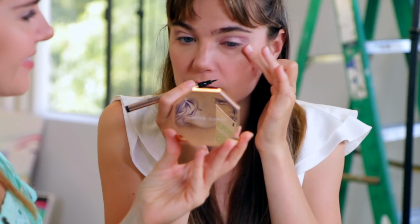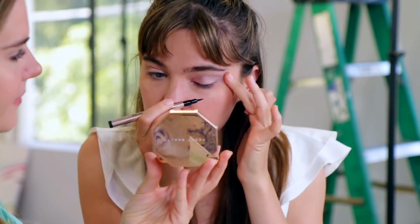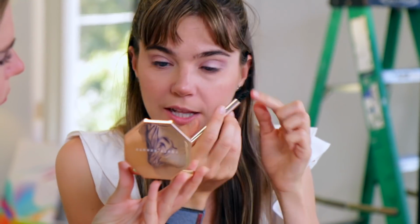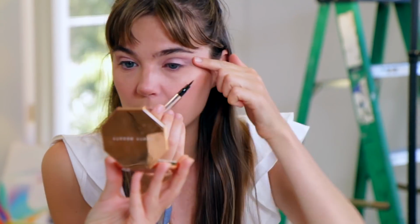I'm gonna try and go as thin with my line as possible. Good job. That's subtle. Thank you. Now that I've gotten 3/4 of the way, I'm doing it upwards like a V.